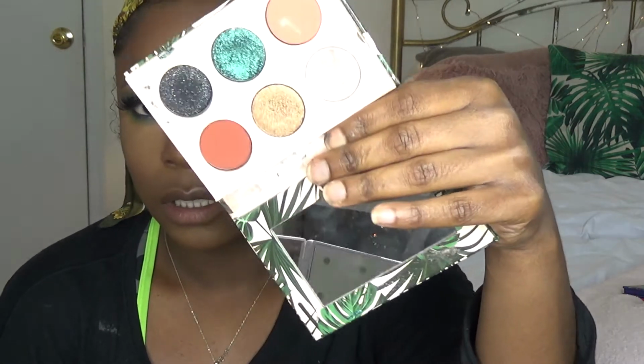Alright, so now I'm gonna go ahead and go in with my highlight, and I'm gonna be using the Molten Gold by Maybelline. Okay, and I also kind of want to turn it up one more notch, and I want to go ahead and put this.